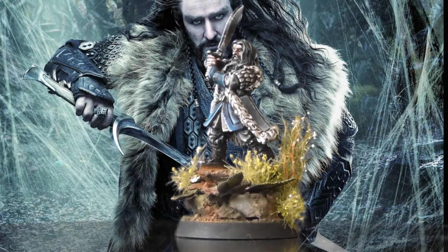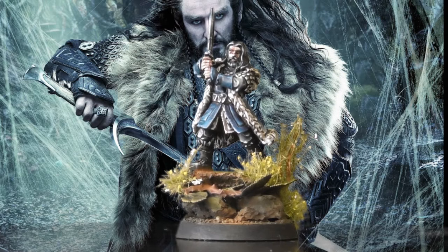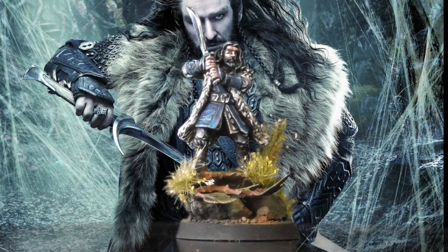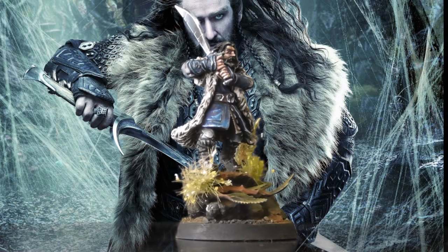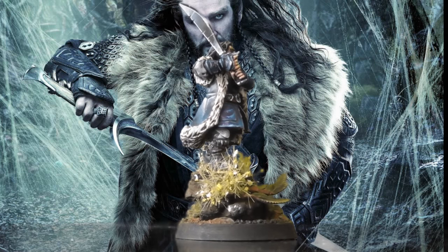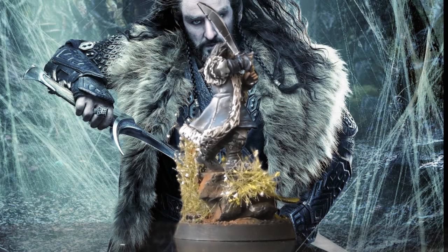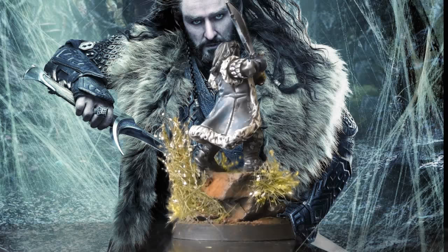Okay, so let's start with Thorin Oakenshield. You can probably see where I was coming from about the paint job. It is simply fantastic. I've struggled to see one painted as well. The way she's got the blends, the non-metallic metals. I was seeing the WIPs as they were coming through, and I was blown away.